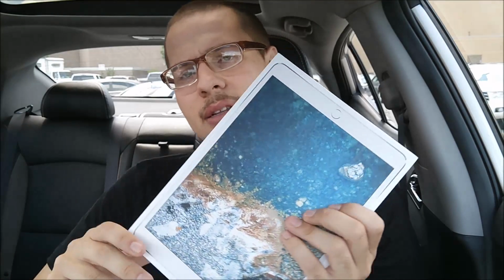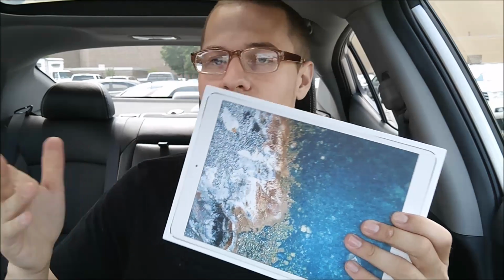But what do you guys think? Do you think the iPad Pro is a worthy upgrade over the 9.7? Do you think it changes that much? To me, it is a better tablet overall, definitely a better tablet pretty much across the board, but it's not so much better that you have to run out and get this right now unless you just gotta have an iPad.